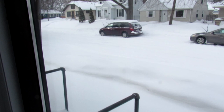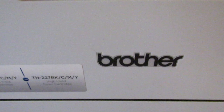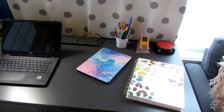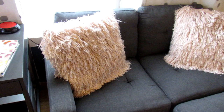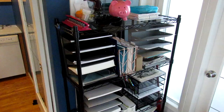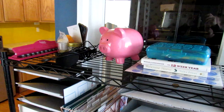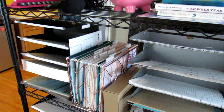We got a nice little snowstorm, so this is why I decided to hunker down and finally film my tour. It's my Brother laser printer, absolutely love it. It's color and it's been a dream to have as far as printing labels and just anything really. And I just have a simple desk and a couch, a little love seat. It's where I usually hunker down and do a lot of my admin stuff. This is just where I keep a lot of my papers and labels that I use for printing. So it's just right across the way.